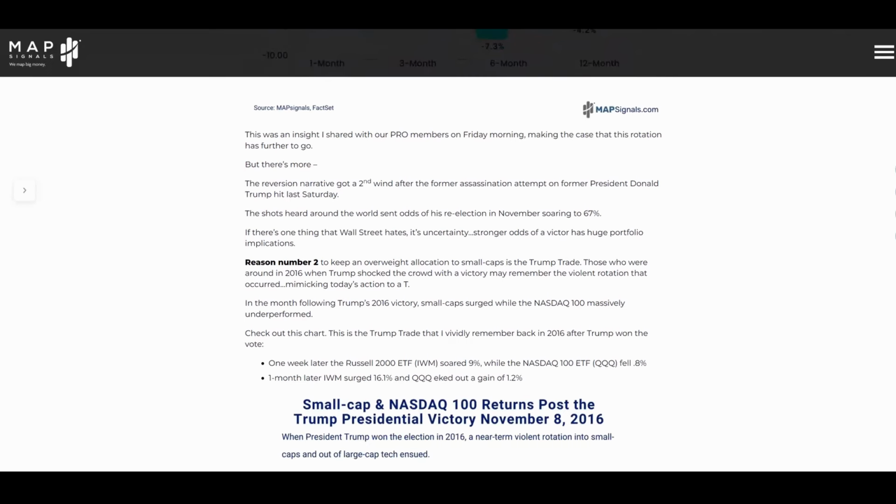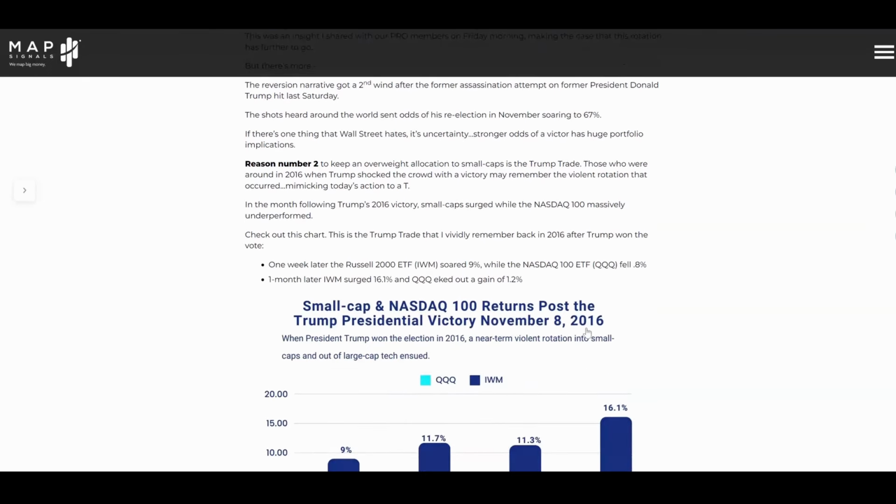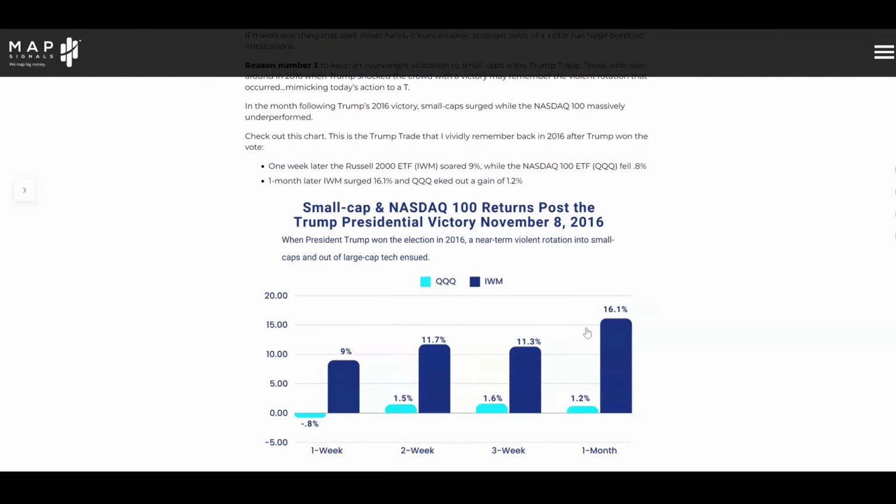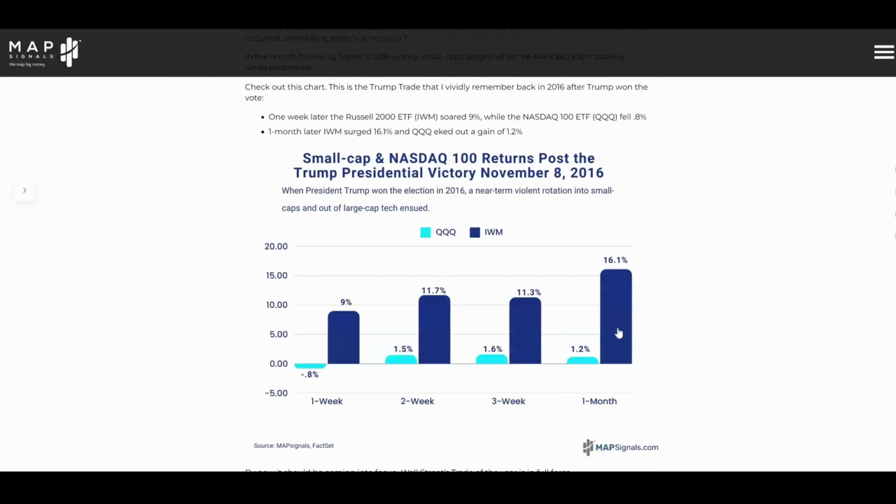But there's another reason that Wall Street is excited about this trade, and it comes down to what's going on in the presidential election. We had that assassination attempt of Donald Trump. And here's the deal: a lot of people are now suggesting that he is going to win the presidency. Doesn't matter which way you're going to vote. All we're looking at are money flows. And if we go back to when he won, shocking the crowd in November of 2016, I plotted the returns of IWM a month later versus triple Qs. And it's very similar to what's going on today.